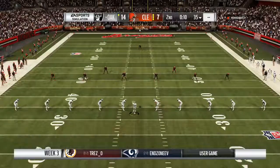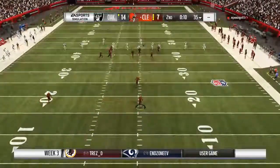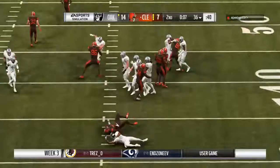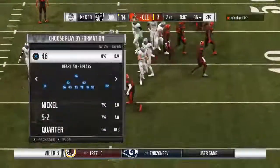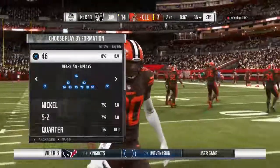Set now to kick this one away, and off it goes. And a short kick, taking it about the 16. And they're going to wind up with pretty good starting field position as they get it up past the 35. And the Browns getting set to go.